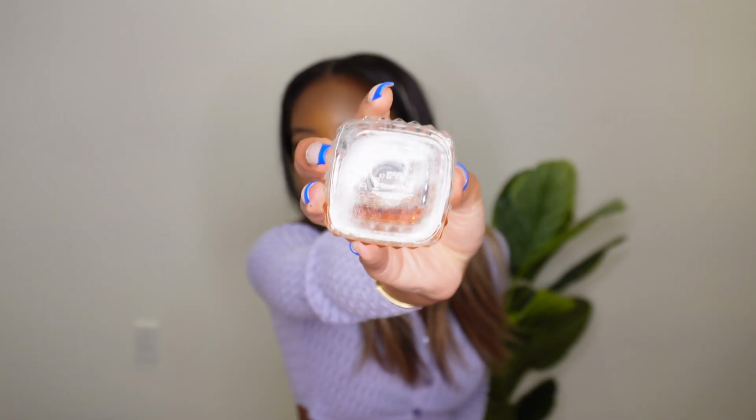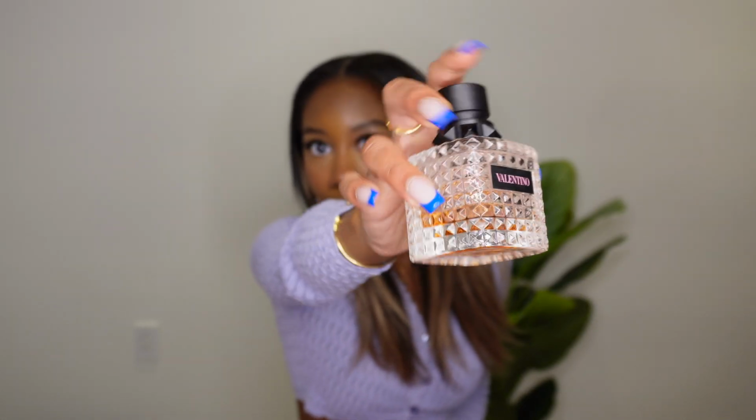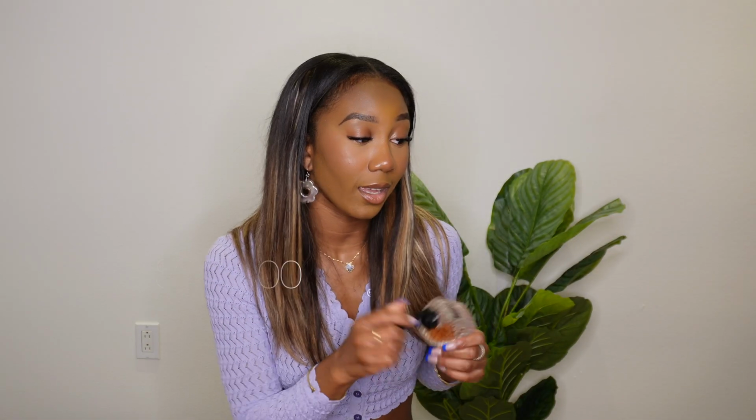Next, we have Valentino Born in Roma, Donna. I love this fragrance. You can see how much I've used of that. Look how much is gone. This is 1.7 ounces and it's $130. I think this is one of the best fragrances on the market. I'm not even joking. It's that good.